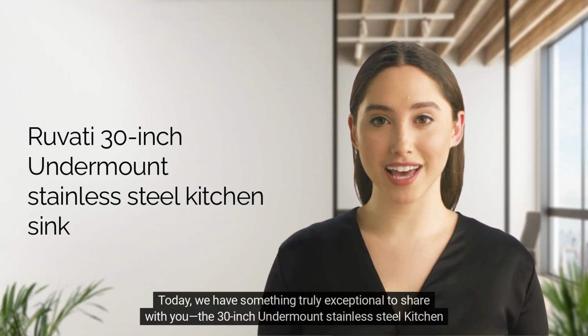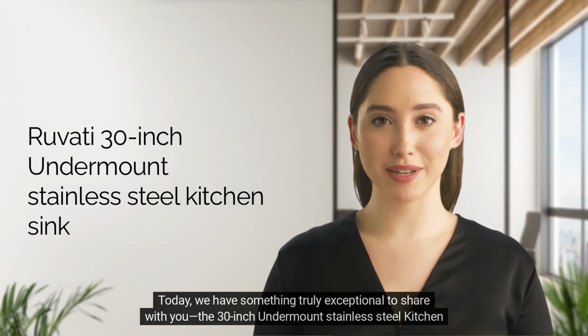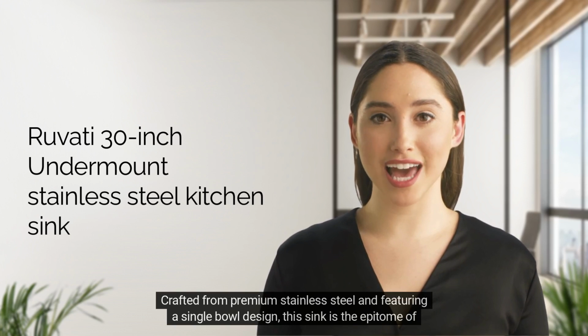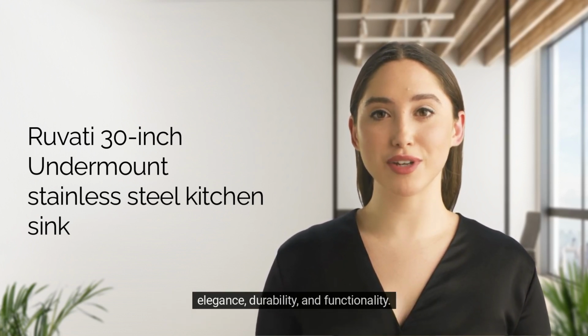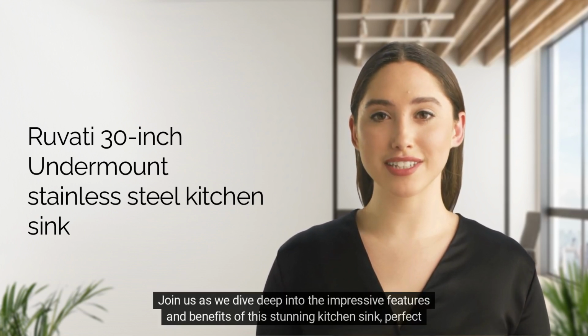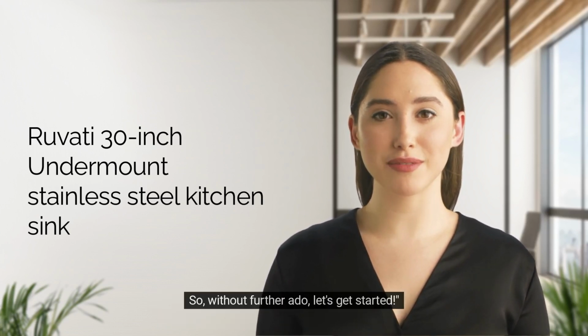Functionality. Today, we have something truly exceptional to share with you, the 30-inch undermount stainless steel kitchen sink. Crafted from premium stainless steel and featuring a single bowl design, this sink is the epitome of elegance, durability, and functionality. Join us as we dive deep into the impressive features and benefits of this stunning kitchen sink, perfect for any modern home. So, without further ado, let's get started.